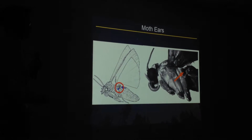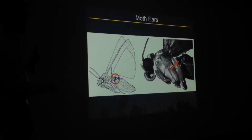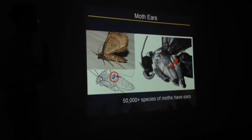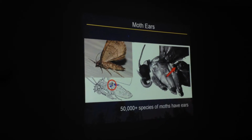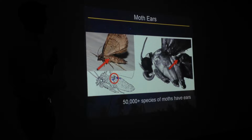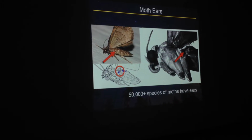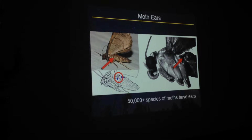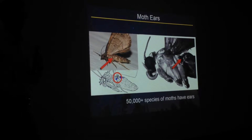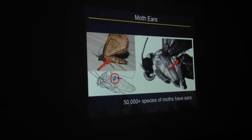What moths have is an ear, or many of them have ears. This is a picture of a moth that's been descaled. On the side of the thorax, they have this little hole that looks like this. This is an actual invagination of the cuticle, and there's an auditory receptor inside that allows them to hear echolocating bat calls. And here's an actual real moth with a little hole on the side of the body. About 50,000 species of moths have ears, out of a diversity of about 150,000 total. So a lot of them have ears, and these ears have evolved independently all over the body, on the thorax, on the abdomen, all kinds of different places. It's very interesting that this has happened in moths.